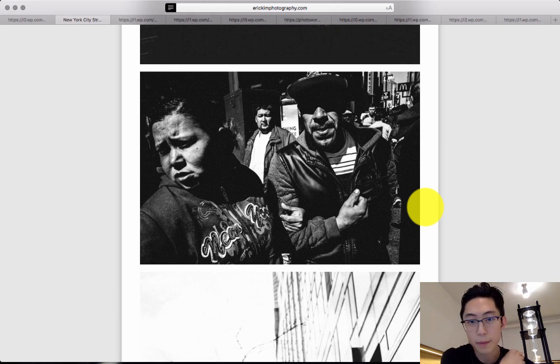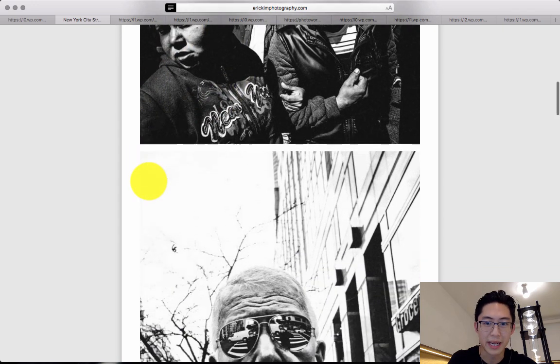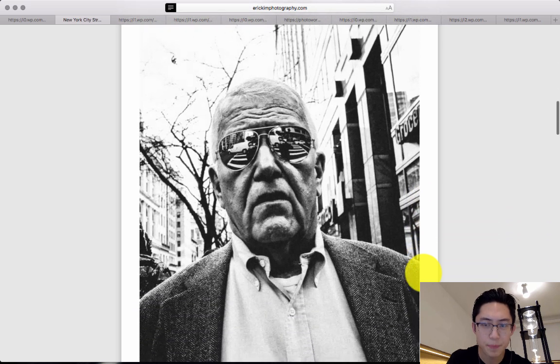If you're using a point and shoot like a Ricoh, a 28mm lens, or a 35mm lens on a camera with a viewfinder is often stronger. And I often like this dynamism of women, people walking outside the frame. This is another photo that I shot in New York City.